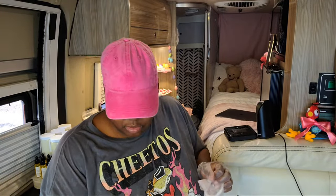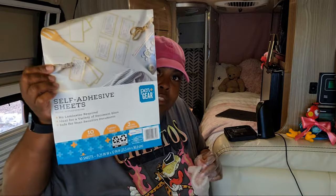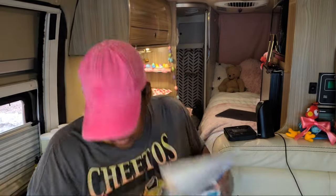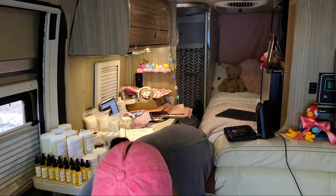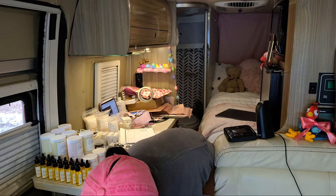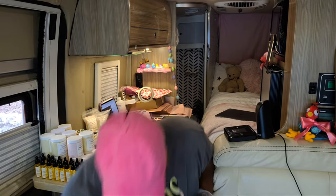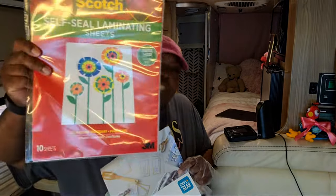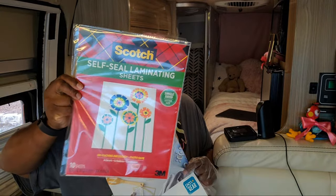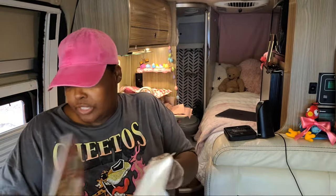Then, because it's not waterproof, I laminate it with these adhesive sheets. These are the cheaper in price at Walmart, but they were out. So I picked up Scotch. I thought it was Avery. I'm sorry, I picked up Scotch. So those are the laminating sheets.